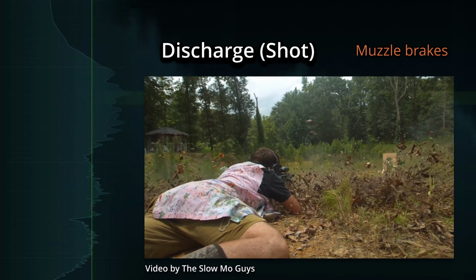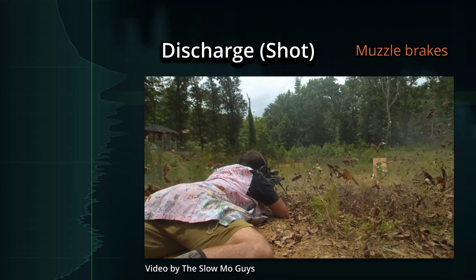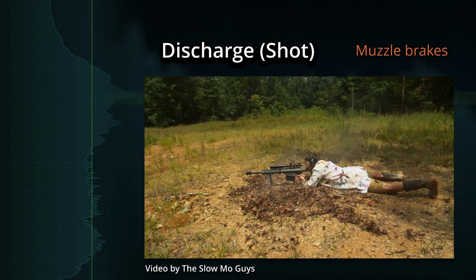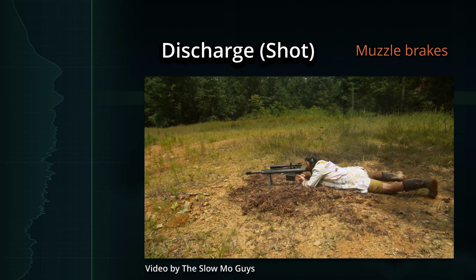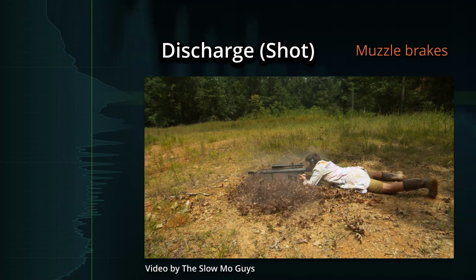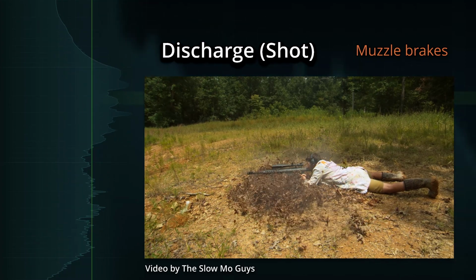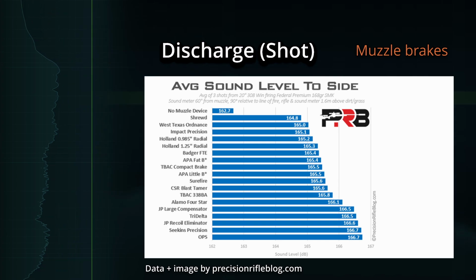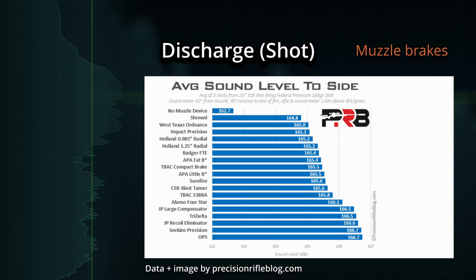Some muzzle brakes even redirect some of the gases slightly towards the back, meaning towards the shooter, which will result in a louder perceived bang when firing the gun. And don't be mistaken, the influence of a muzzle brake on sound directivity can be huge. Cal from the Precision Rifle blog measured the sound pressure to the rear and side of the same gun with different muzzle brakes. Measured from the side, the difference between no muzzle brake and the loudest one measured in at 4 decibels, which is close to 1.6 times louder.